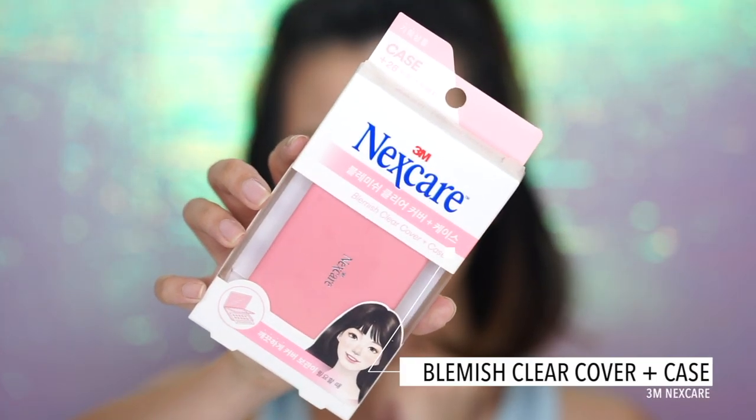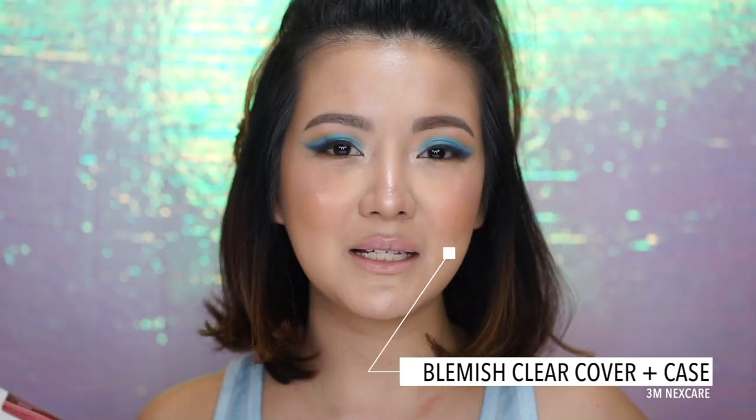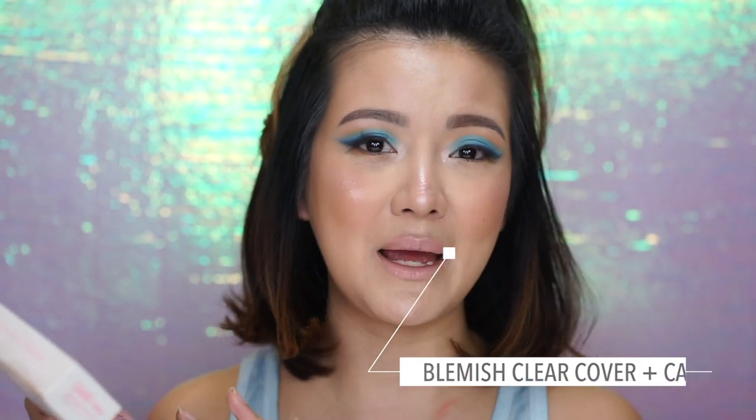Next product, they already have it in Malaysia, but I was super interested because this one comes in a carry case. This is the Nexcare Blemish Clear Cover Plus Case. So cute. In case some of you guys are not familiar with the 3M Nexcare bandages, they are basically, I completely forgot the word. I'm gonna find out. I got it. They are hydrocolloid bandages. I'm not sure if I'm pronouncing that right, but basically what they do is draw the impurities out of any acne that you have.